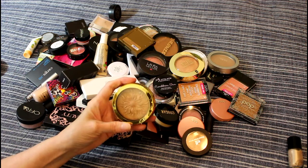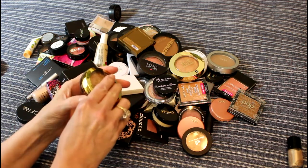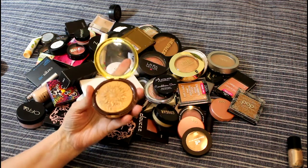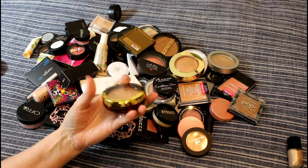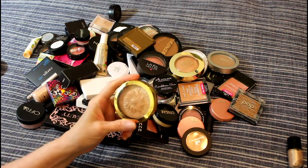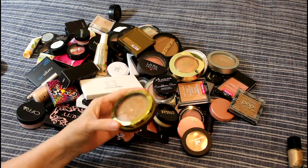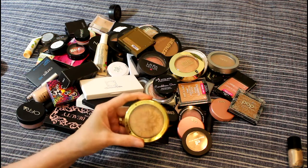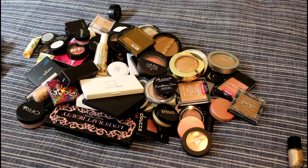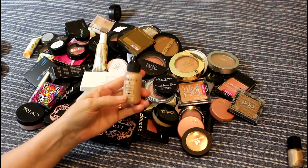This is a bronzer from Physicians Formula, and I love this. I use this a lot. You can't tell, but I do use it a lot, and it's really nice. Unlike the butter bronzers, it doesn't have that stinking butter smell, which I think is the most disgusting thing ever, but I'm going to hold on to that. So at first it looks like I'm holding on to a lot, but I'm really not going to.